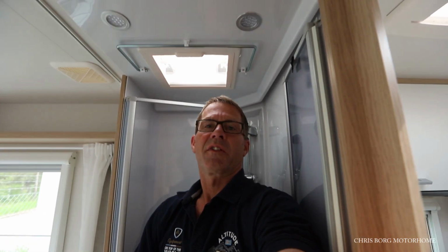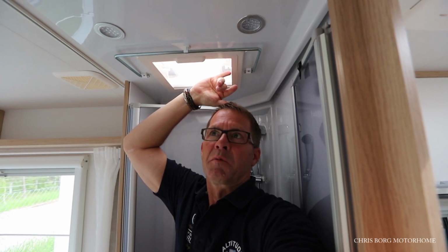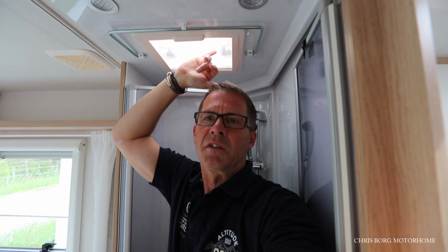So I'm 178 centimeters tall, or 5'10", and as you can see here, it's maybe 10 centimeters more, and I'm standing on the duckboard, so maybe 15 centimeters. So it's quite a high shower.